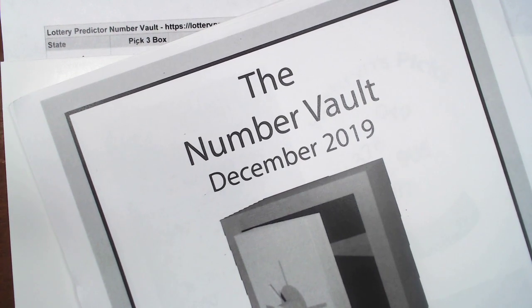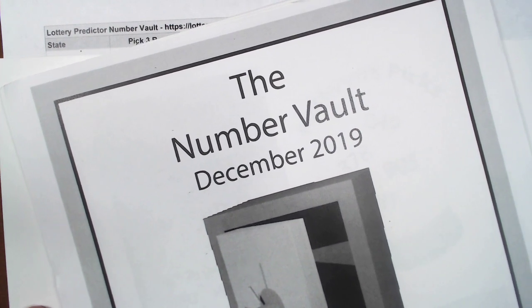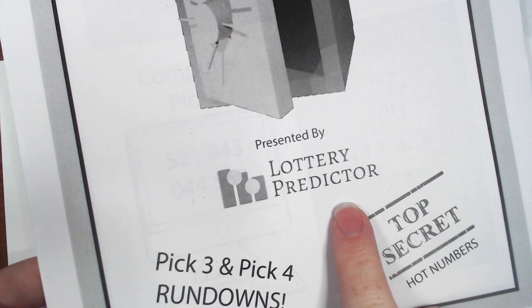Welcome back, lottery fans, and we are now in the middle of December, so it's time for us to go ahead and do our mid-month review of the numbers in the number vault. For those of you that don't know, real quick reminder, the number vault is a pick 3 and pick 4 lottery tip sheet that I put out every single month from lotterypredictor.com.